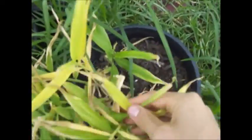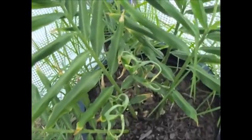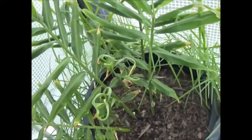I'll probably be harvesting these in a couple of weeks. As you can see from the others, they're starting to brown off a bit. I've been keeping up with water, but I think the weather's really cooling off, so I'll be able to harvest those soon, and I'll be putting up a video for that as well.